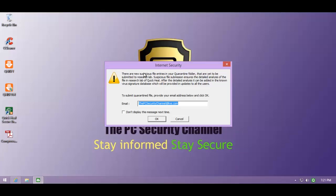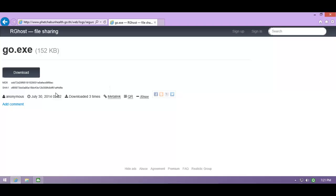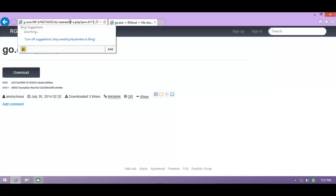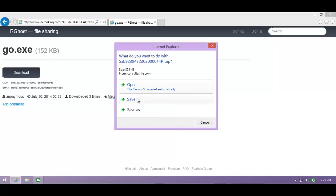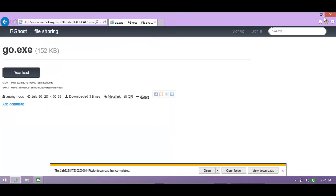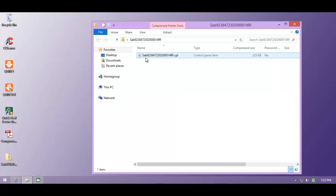And now it says there's suspicious entries in my quarantine folder, and it wants me to submit them, so I'll do that. I have no problems with submitting the files, but well, so far it has been far from good. It's been pretty bad actually. It's missed pretty much everything apart from one file. And I know a lot of AVs that would block all of these files. Straightforward, all of them. So this is not going too well.